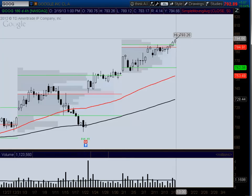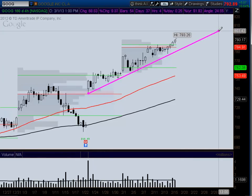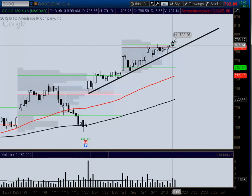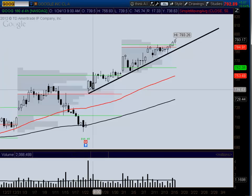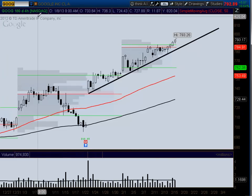But as long as it stays within the market context, which is right here, right now, you have this uptrend going. As long as we're in this uptrend, why sell right now? Despite that, 800 may be the highs here, 793.26. You're not going to catch the high, you're not going to catch the low, but you want to do your best job of trying to catch the majority of the move. And the only way you can do that is to stay involved and let your winners run.